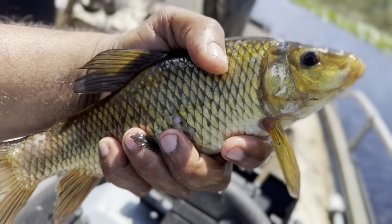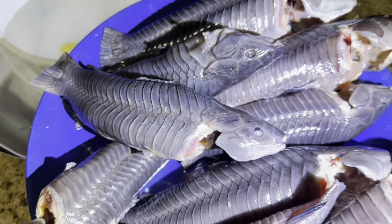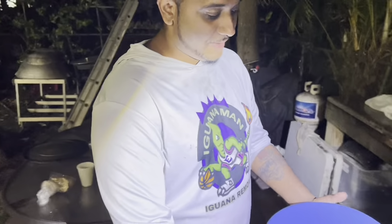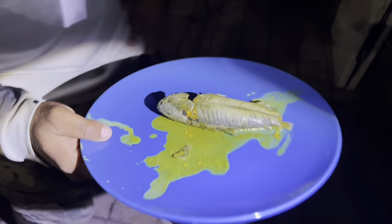10 years of good luck. They definitely look a lot better now than from when we caught them. They're nice and clean. Look at the scales. It's kind of like bluish, kind of silverish, metallicish. We have our armored catfish right here, aka Cascadoo, aka the HASSA. Check that out. So insane that we're about to eat one of these fish.